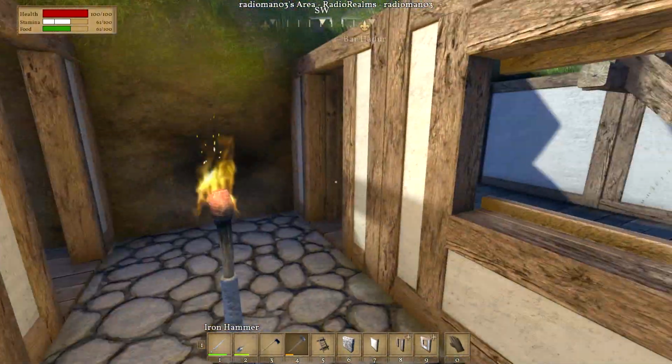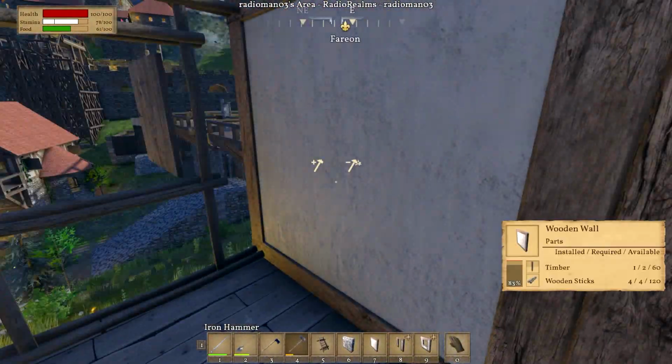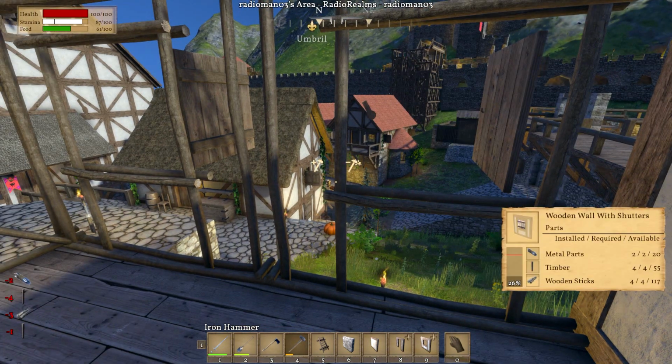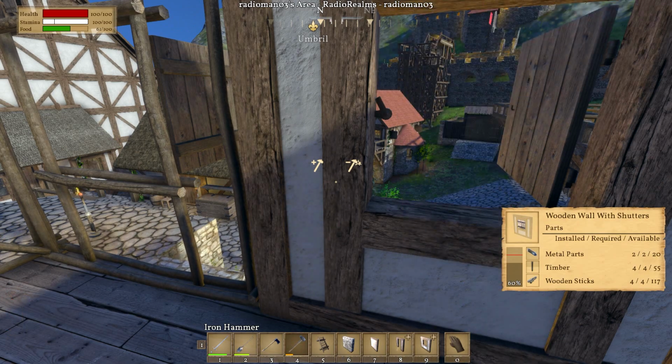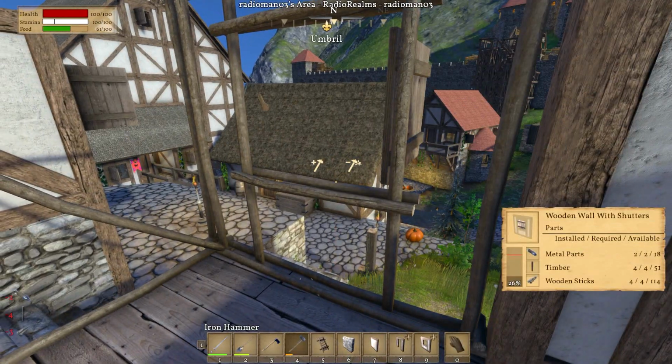Trust me. We're working over here, right? Yep. Okay, we need to give you one more hit. And we still got our metal parts in our inventory to take care of these shuttered windows, which is very nice. I like those slides. That way you can have these narrow streets.